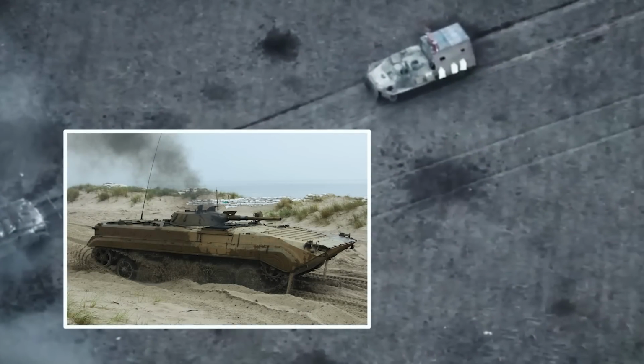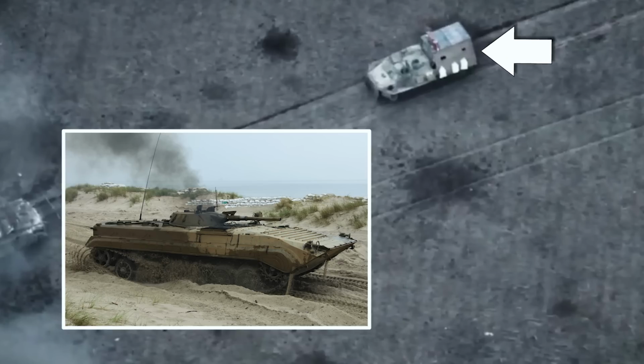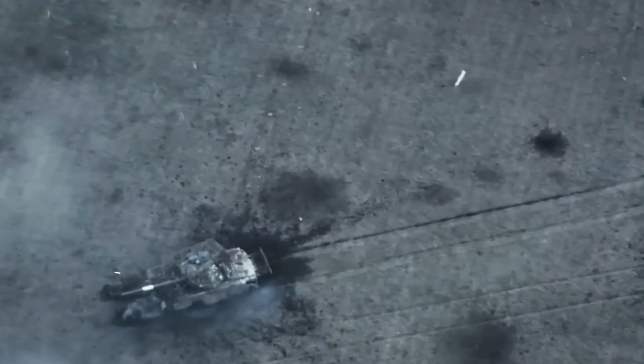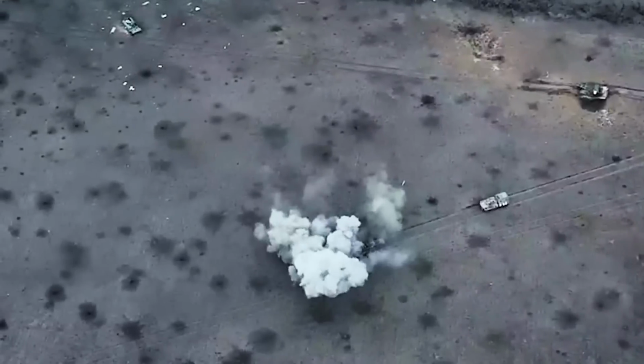This is an older version of the infantry fighting vehicle, BMP-1, in the Donetsk region. You can see that it is partially covered with metal sheets for protection against drones. Ahead of it is a tank with a mine trawl. The tank hits 2 mines.